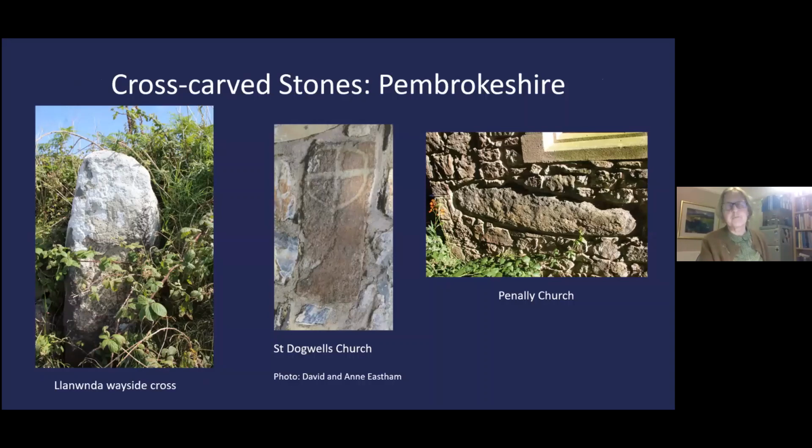Then last year, when I visited Northern Pembrokeshire and Southern Pembrokeshire, firstly on a walk in Llanychaer parish, we came across a wayside cross, and you can just about see the cross there, which I think is one that's vaguely mentioned in the 1890s in Archaeologia Cambrensis, but hasn't been seen since. And then I also went back to look at a stone in Penally Churchyard in southern Pembrokeshire, and there is some incredibly weathered carving on this particular stone, which is only visible really in midsummer. So those are the new discoveries since 2016.